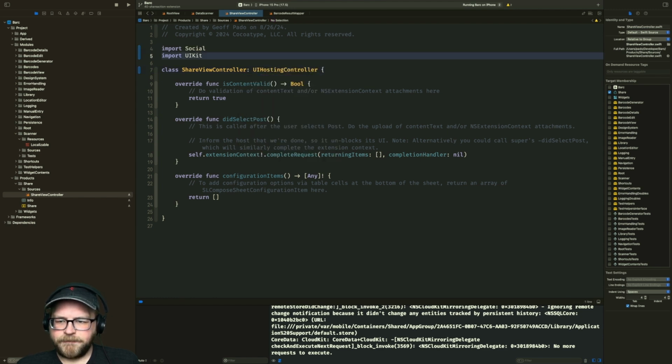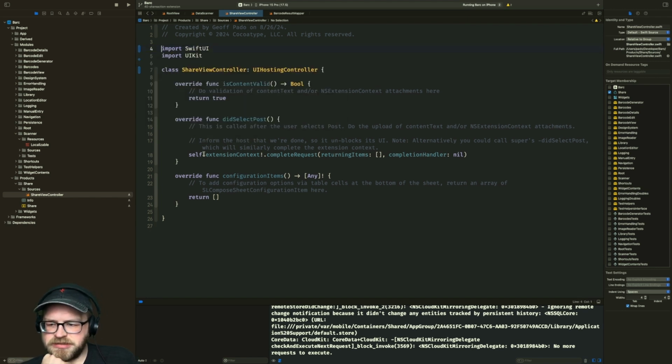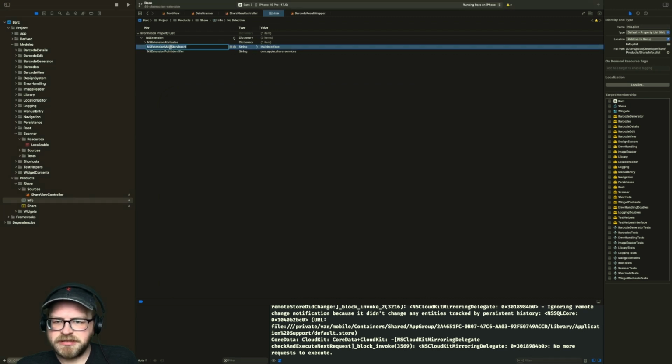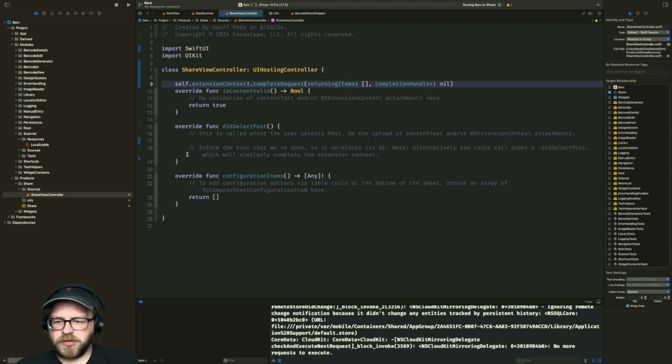Controller. Import SwiftUI, and we don't care about social. That's done. Get rid of that. We have this. We're going to replace this with our NSExtensionPrincipalClass. Is that what we called it? Yeah, NSExtensionPrincipalClass. And because it's Swift, we have to say it's ShareViewController. Perfect. Good. Okay. We're going to keep this line somewhere. We're just going to comment it out, and then we're going to delete everything else.